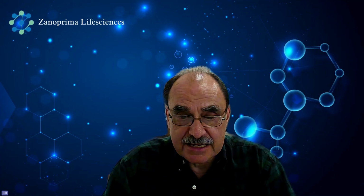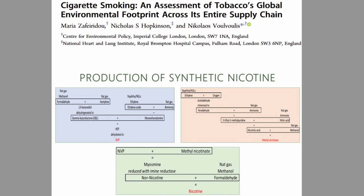So what we wanted to do was to look and to see the environmental consequences of our process compared to tobacco-derived nicotine. Fortunately, there was a paper from 2018 from the Imperial College Group which looked at tobacco production and its environmental footprint, and we were able to extract the data required from that. For our own process, we had to go back right to basic chemicals in order to look at the starting materials for our myosmin for looking at our own process.